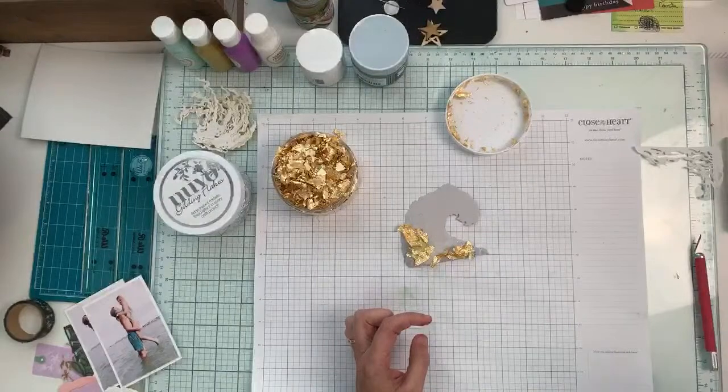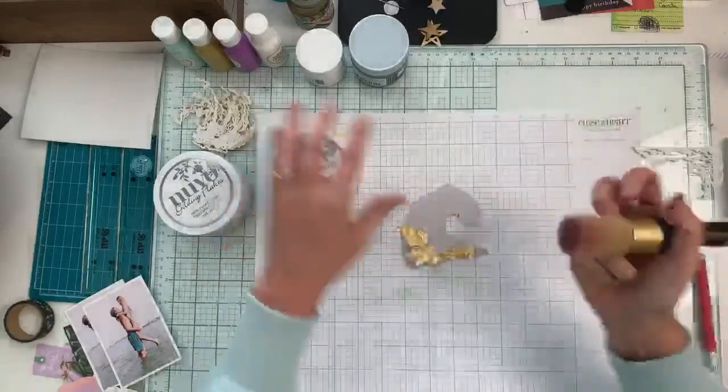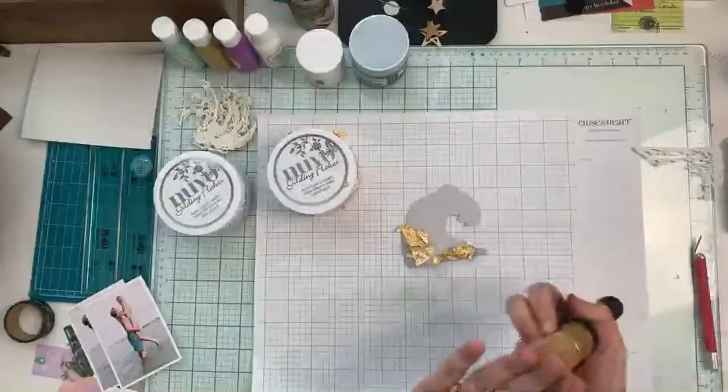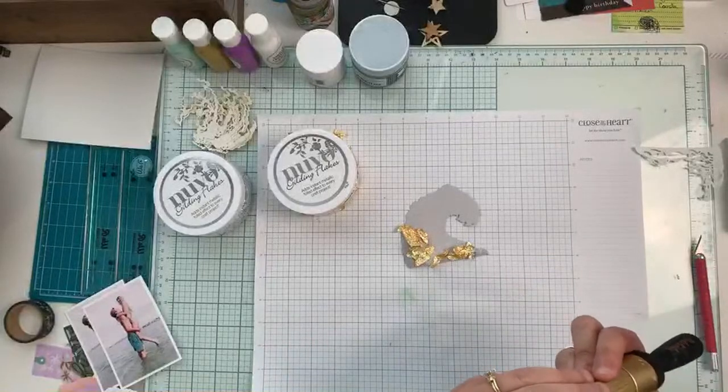I'm hoping I don't sneeze or cough. But you're really going to need something that has bristles more than something that's flat. So a paintbrush that has a lot of bristles in it.